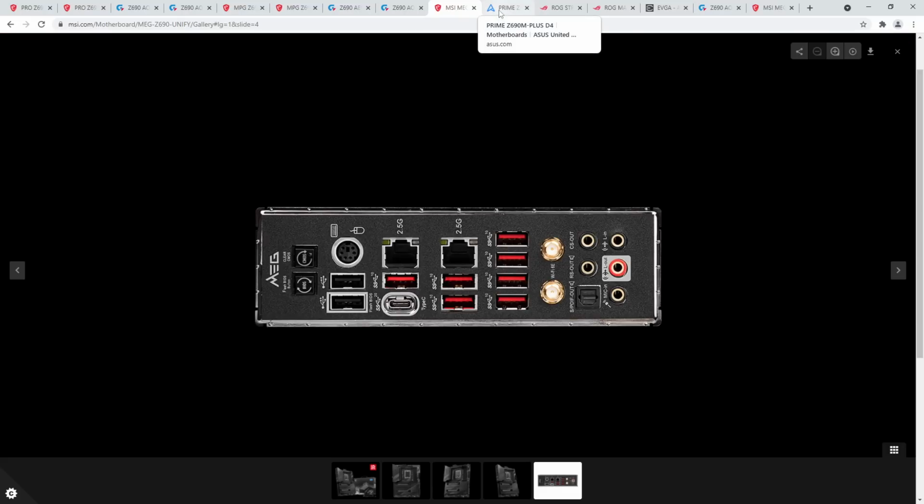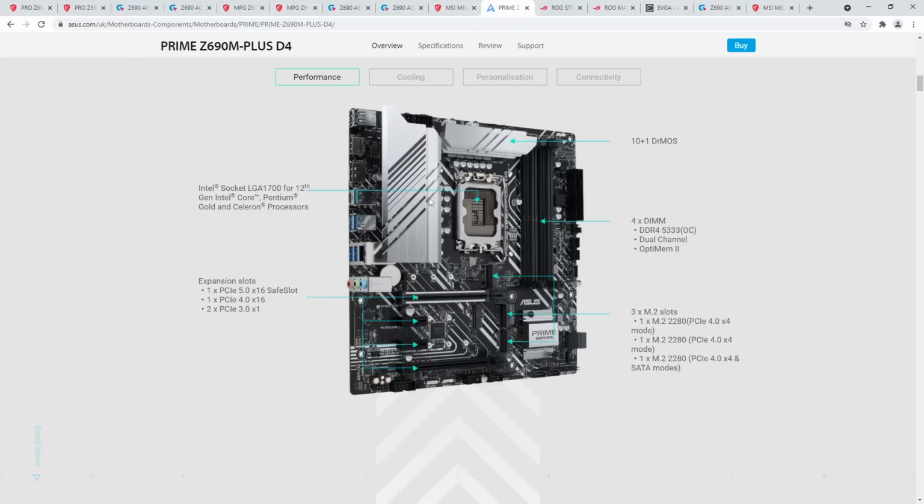Let's move on to the MATX. And for MATX, you don't have very many options, which makes it super simple because you've got the Asus Prime Z690M Plus D4. This is a $140 motherboard. You get 3 M.2 slots because there's simply not enough space to have more than that on the board itself. It's got a 10+1 phase VRM, so 10 phase V-core, or actually it's probably not a 10 phase. This is a low-end Asus motherboard. It's probably a 5 phase, but you got 10 power stages for V-core.